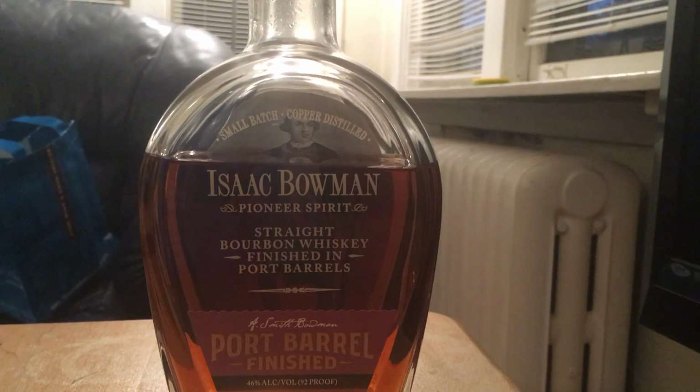But 3 out of 8. Bought it for $35. I would buy this every day of the week. This would be my daily sipper for a fruity sweet whiskey. Without a doubt. Keep in mind, let's compare this to something we tried tonight, the Bowman. They're both a fruity, kind of sweeter bourbon.